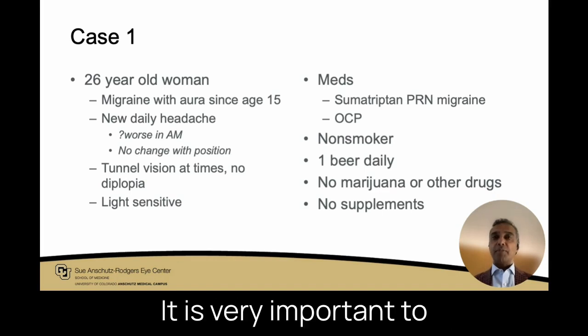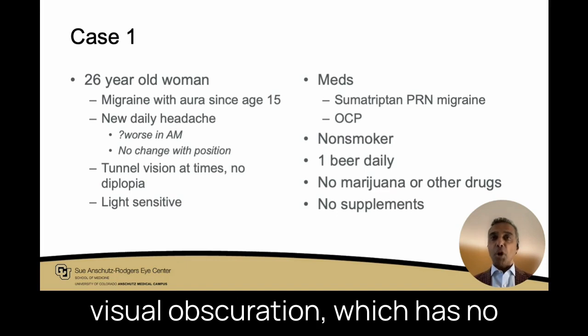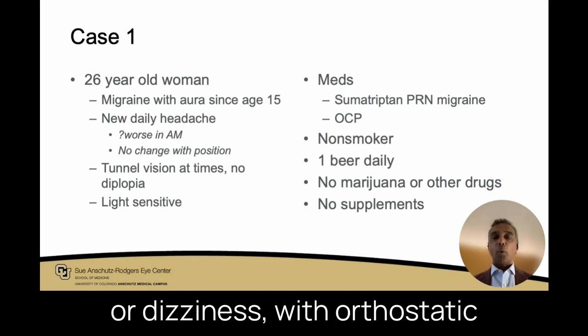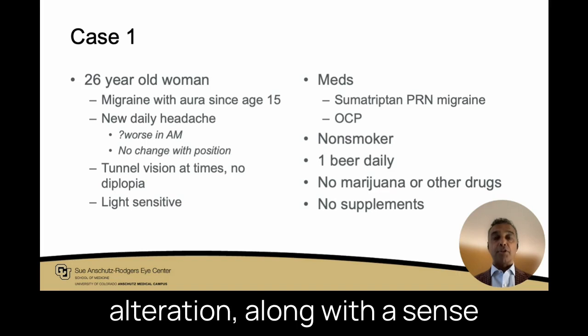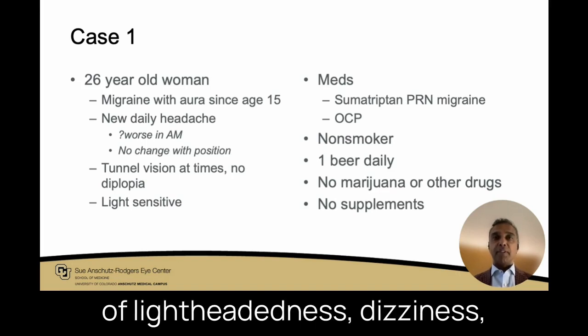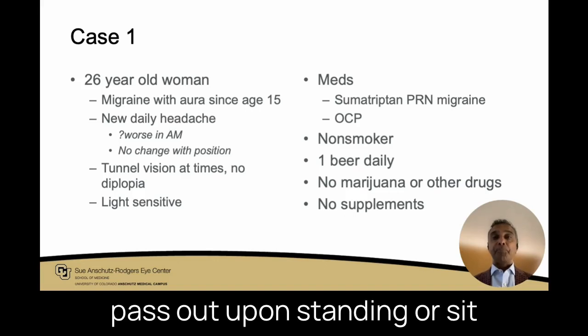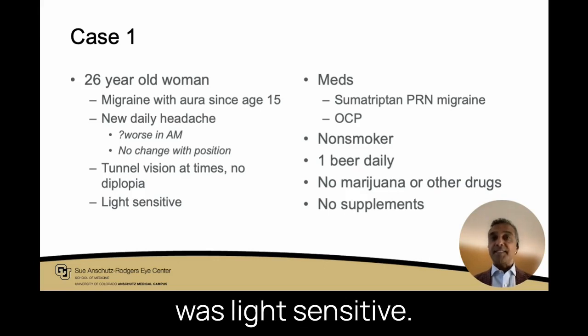It is very important to discriminate true transient visual obscuration, which has no association with lightheadedness or dizziness, from orthostatic hypotension, which is the constellation of dimming or graying of the vision, visual alteration, along with a sense of lightheadedness, dizziness, even feeling like you're going to pass out upon standing quickly from sitting or lying down. But this patient was light sensitive.